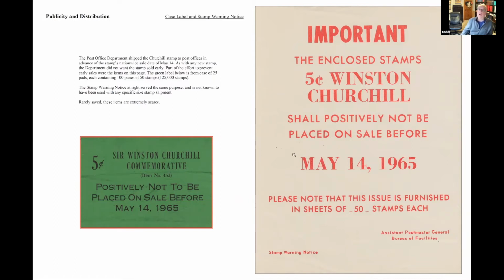They also had a larger piece, the one here on the right, which served the same purpose. It was included with shipments of stamps to post offices. Again, warning them, don't put it on sale early. We don't want any stamps sold before the first day. And for this particular issue, I think it was pretty effective because in my 20-some years of collecting this issue, I've only seen one cover that was possibly issued early. It had a postmark date of May 7th.